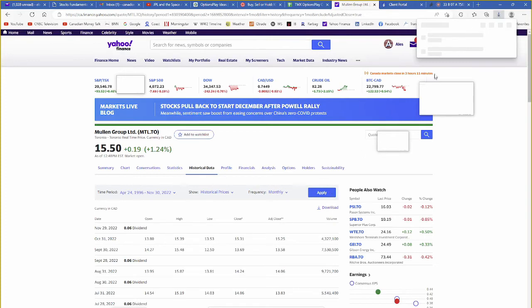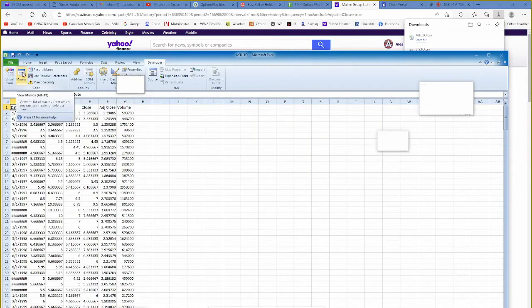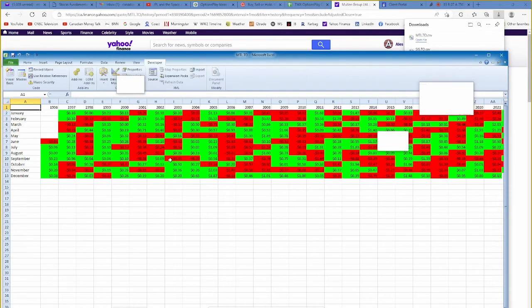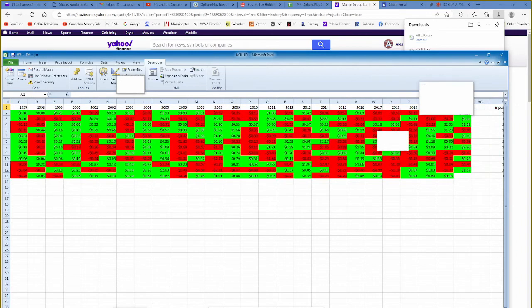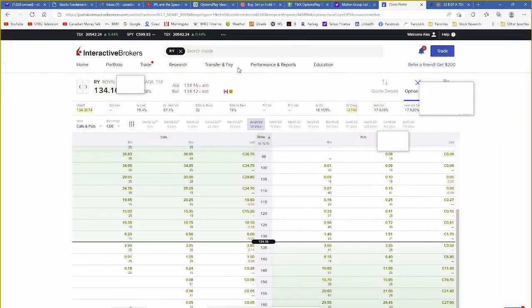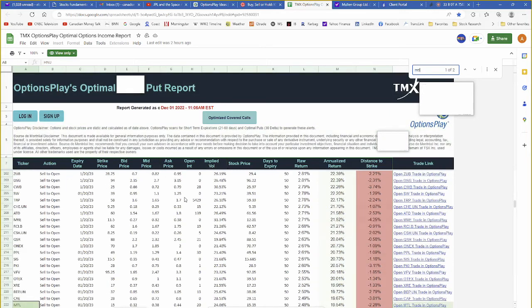And download and open and macros. Come on. Okay, scroll. So positive in December and then slightly negative in January. Okay. And what was the price again? Or not again, I hadn't looked at it yet. $15. They've come up a little bit. I've sold puts on it lower down.